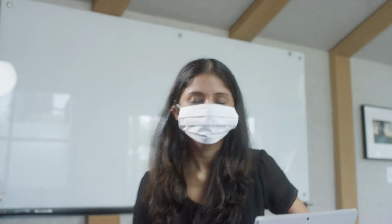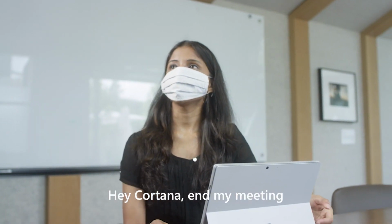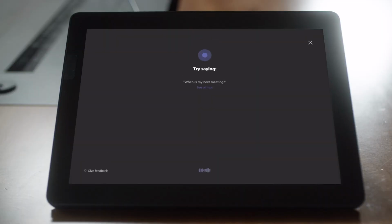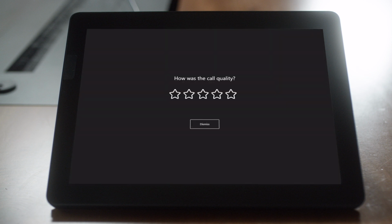The second touchless experience is voice assistants powered by Cortana. With voice assistants, you can use natural language to engage Cortana and use a verbal command to start or end a meeting. And this list of voice skills will expand over time.